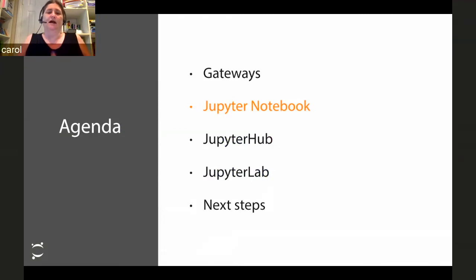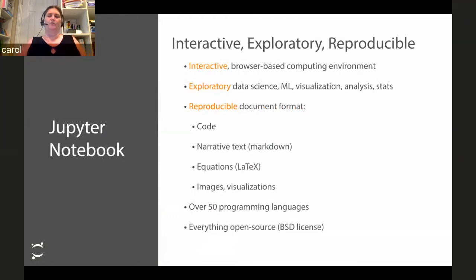As we look a little deeper at the Jupyter Notebook, we want to take into account that this is the classic notebook. So those of you that have been using Jupyter Notebooks, it's the Jupyter Notebook that you are all familiar with. What it is is an interactive browser-based environment that allows you to combine code, narrative text in the form of Markdown, equations such as LaTeX can be rendered. It also allows you to do images, visualizations. You can drop in audio and video snippets as well. And although Jupyter is written in Python and JavaScript, it has language kernels that support over 50 programming languages and is very much a language agnostic tool. And as we've said before, it's all open source, so that makes it accessible to a larger group of people.